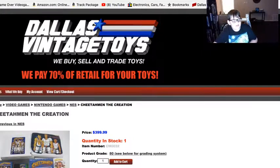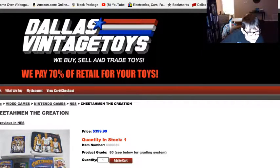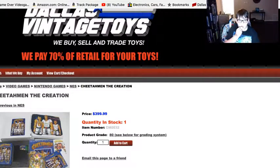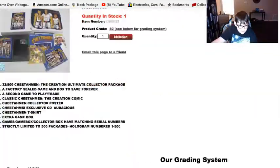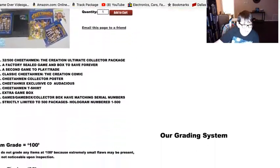Well, Reese, look at all this stuff. You have the Cheetahmen Ultimate Collector's Package, a factory sealed game in a box to save forever, a second game to play and trade, the classic Cheetahmen creation comic, a collector poster, an exclusive CD, a t-shirt, an extra game box, and a collector box, with matching serial numbers, specifically limited to 500 packages. Oh, holy. The price is $1500. I don't care. It's still bad. The game's bad. So why would anybody want to collect that for a horrible game? And the condition is 80. So not very good. It's in very good condition.